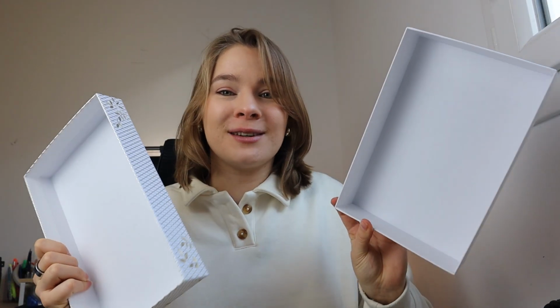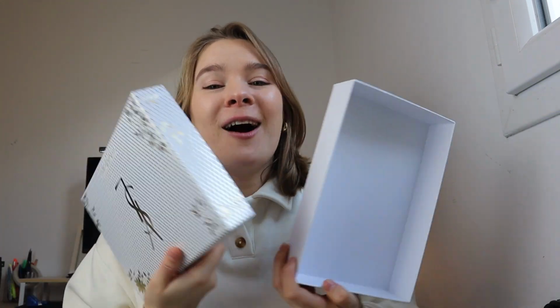I want to show you guys something really cool. So I got this YSL perfume for my Black Friday buy and it came in this beautiful box. Okay, so it's got a sleeve and then it has a beautiful hardcover box. So I'm going to keep this and I'm going to put stuff in it because how can you throw away a box like this? This is a beautiful box.